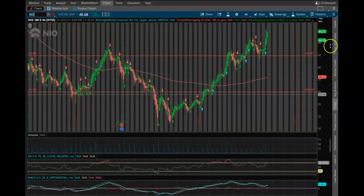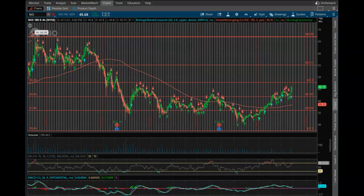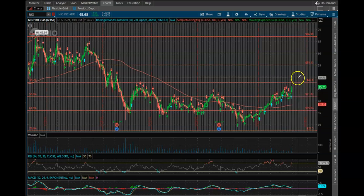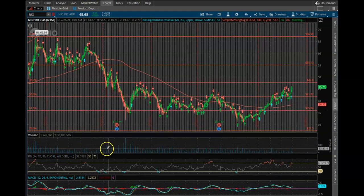Right, guys, here is NIO, ticker symbol NIO. You see we bounced off that 41.87 support level. Right now, though, guys, we are in an overvalued status on the RSI. So I think that even if we push higher and test that 47.60 or 47.80 resistance level, or if we come out and hit 50, I think it's going to pull back down, and you can get in at a better price point.